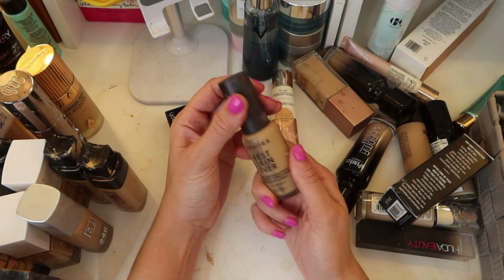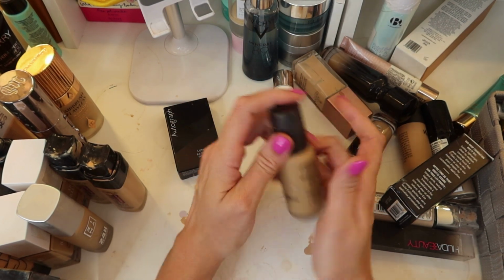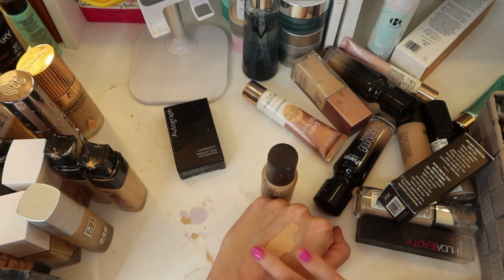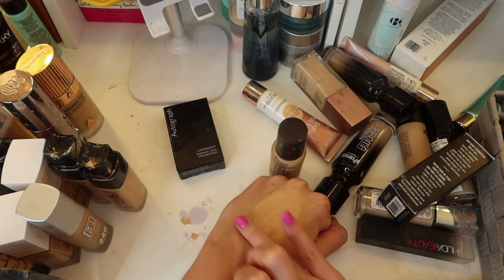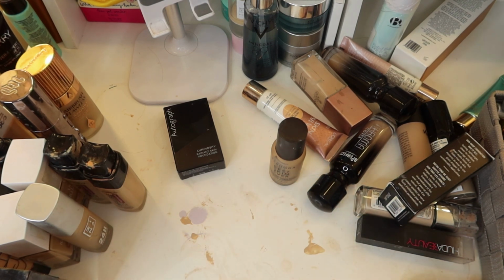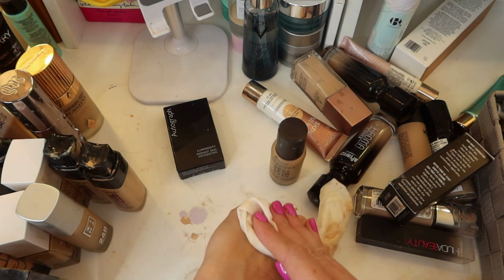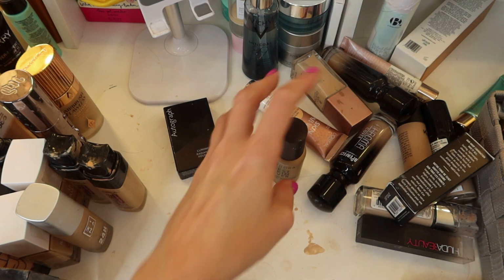Next up, I've got this Sephora foundation, and I don't remember. It's not the best colour. It seems pretty thick. I think I'd probably quite like that. I definitely have used it. I just can't remember how it wears. It smells really strong. So I'm probably going to hang on to that one as well and try it.